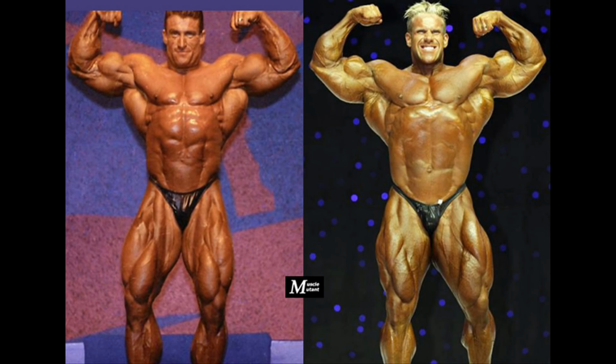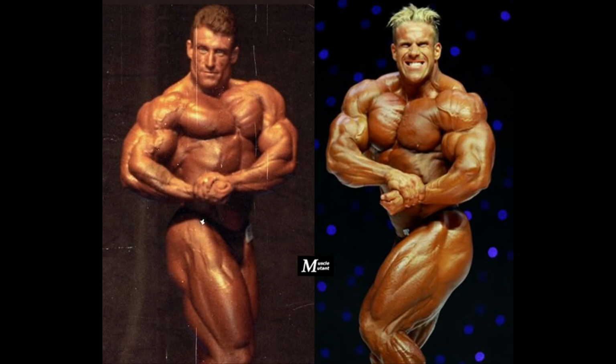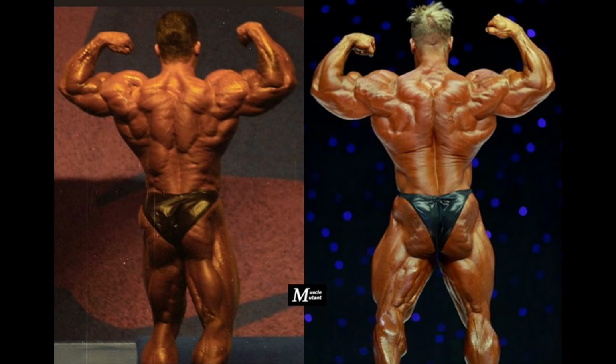So Jay would win the front double biceps, the side chest, the abs and thighs, and the most muscular. Dorian would win the front lat spread, the back double biceps, and the side triceps. The rear lat spread could go either way, with slight advantage for Jay.